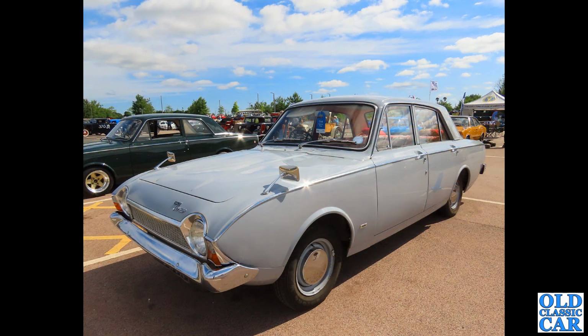And we are at Gaydon again, but at a different event. This was at the All Ford Rally, and again that one features elsewhere on the channel. And here, two examples of the classic Ford Corsair of the 1960s.